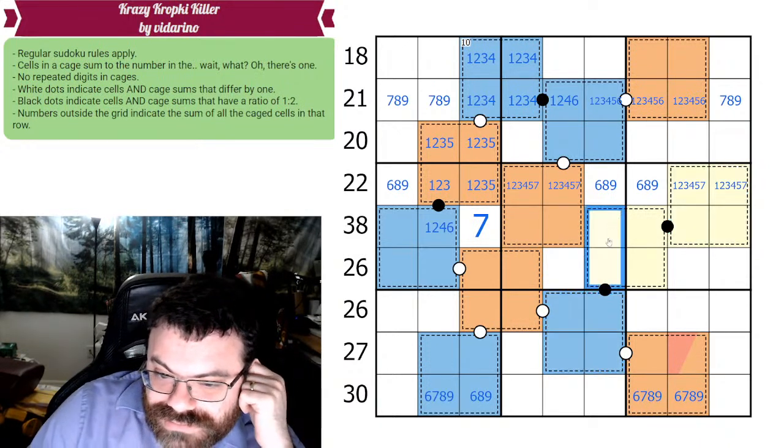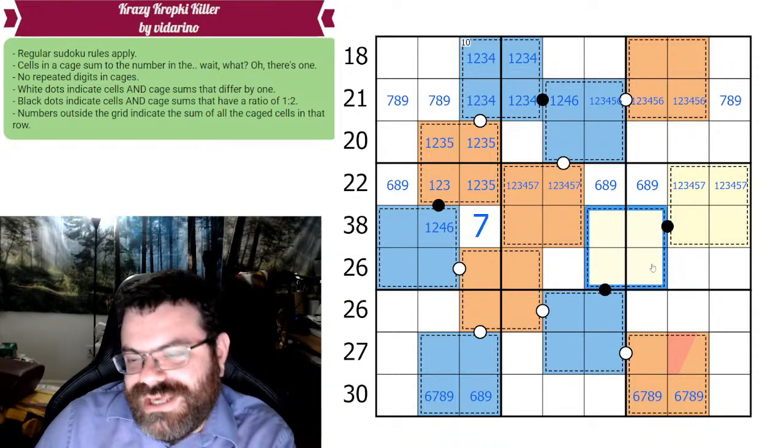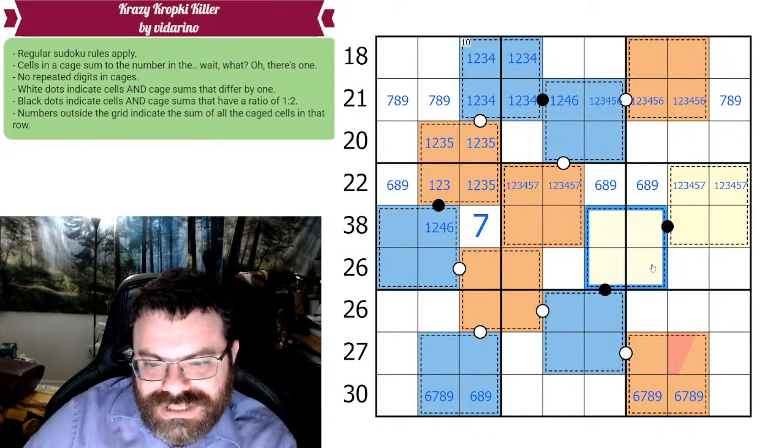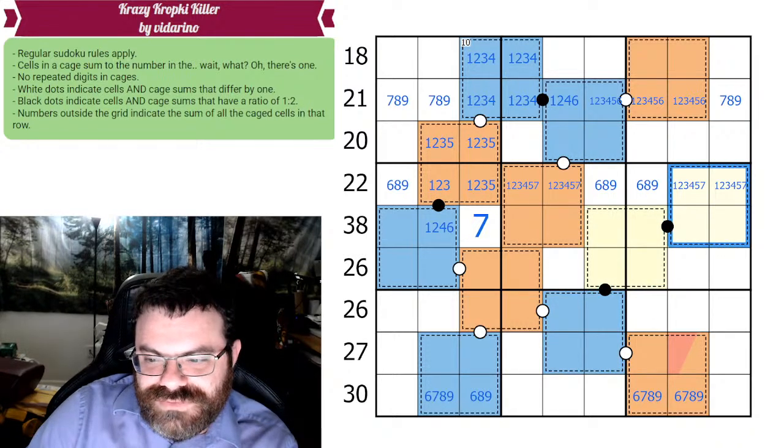So can you have one twice? No, you can't. So you can't have one twice, and you can't multiply by 2 twice. So whether or not this is half of this cage or double this cage, we're going right back down and we're making it the same total. So these two are the same total.